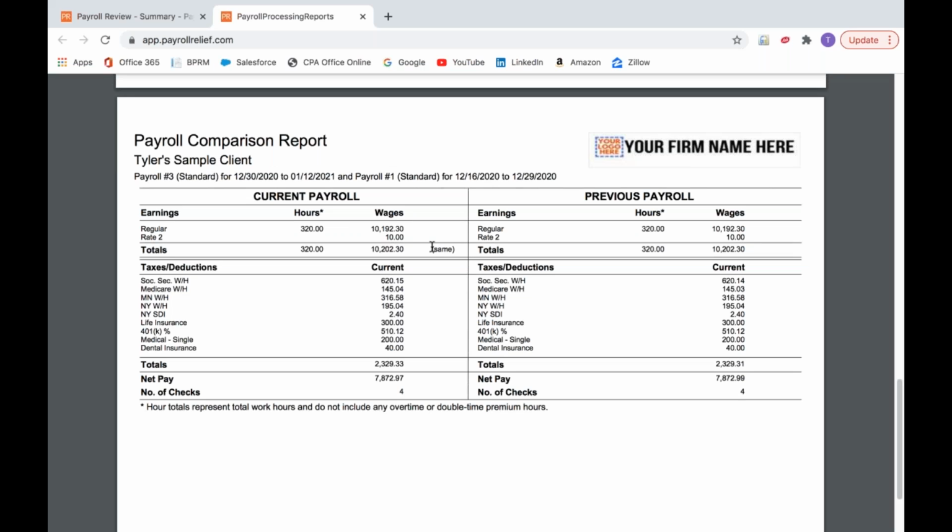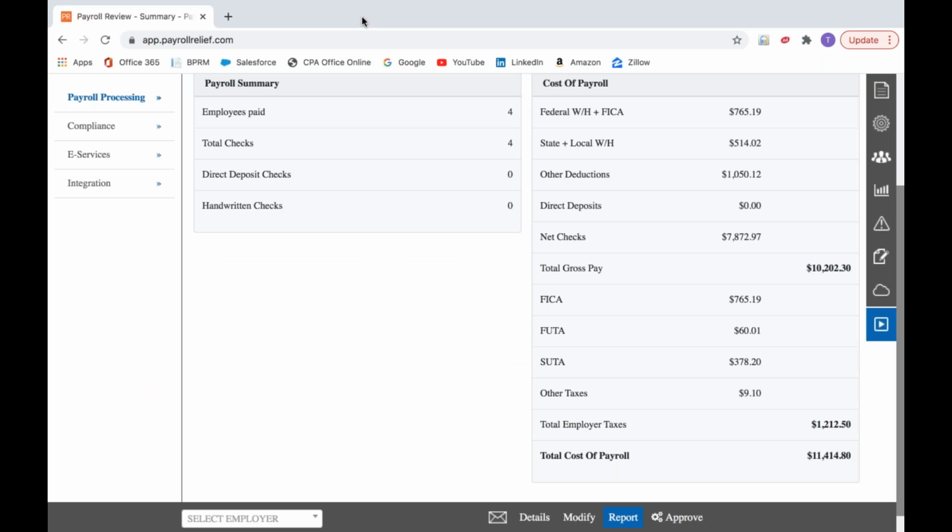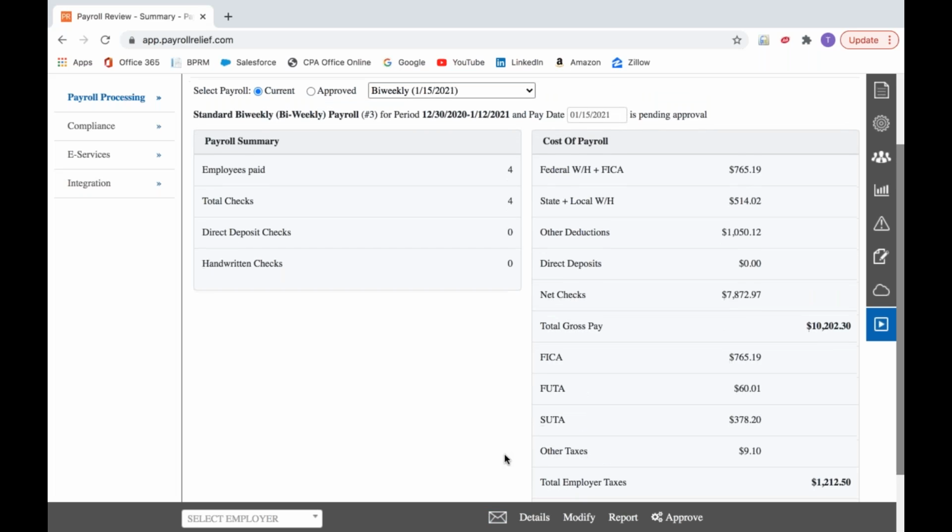Anything over a 20% deviation, it'll actually flag you and caution you to not approve. That way you don't have to go through the headache of approving a payroll, then unapproving it in case there was an error. And once we want to go ahead and actually approve this, before we do that, we can email our customer a password-protected email of these pre-approval reports, so they can take a look at everything and let you know it's okay to go ahead and approve. But we're going to go ahead and approve for the sake of time right now, of course.